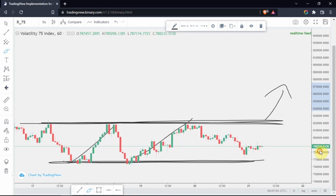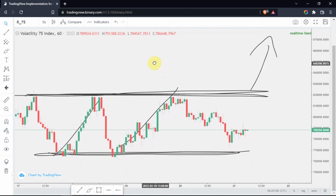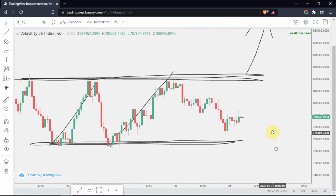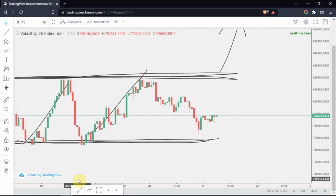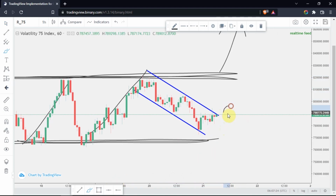So what you should do as a trader, firstly, I don't want you to pay much attention to the smaller time frames, although when you want to enter, you can pay attention to them. But for now, you have to keep in mind whatever is happening here. Firstly, you have to maybe expect a pattern break from this channel that is descending here, and when that pattern break happens, that's when you're gonna take your buys.